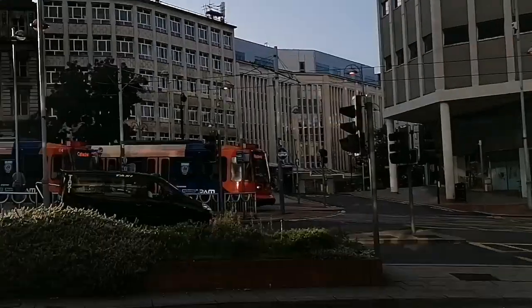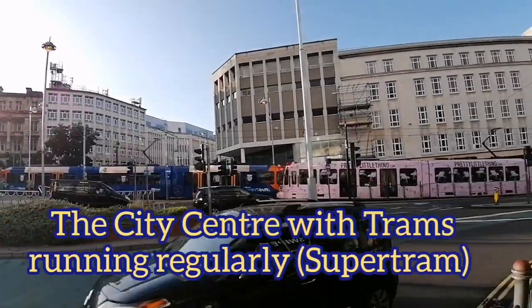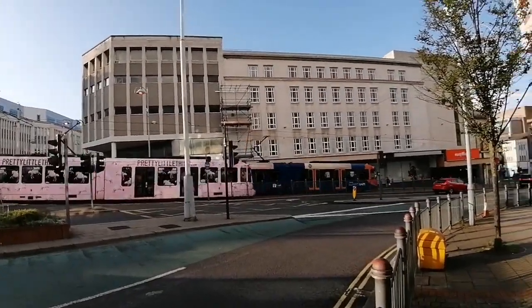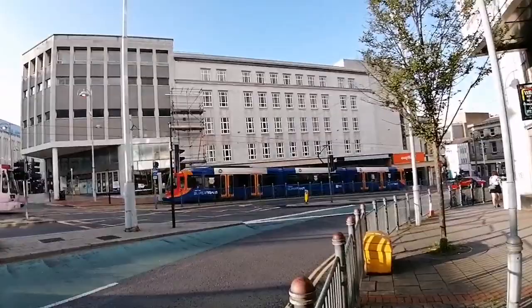There we are. Both leaving at the same time there. There we are. Metro Centre. I can't get that right, or even get it right. I'm changing my links with the North East, so I'm getting confused with Gateshead Metro Centre.